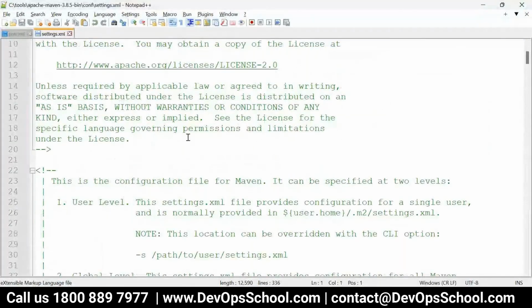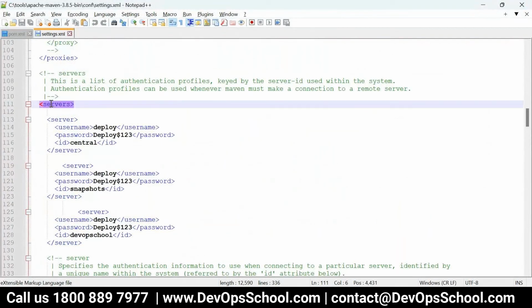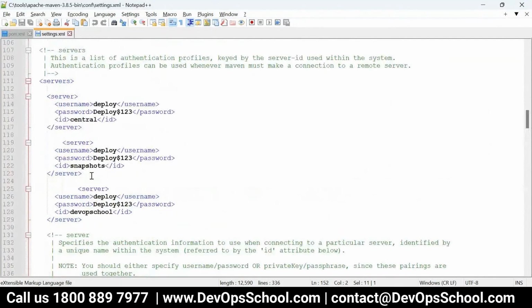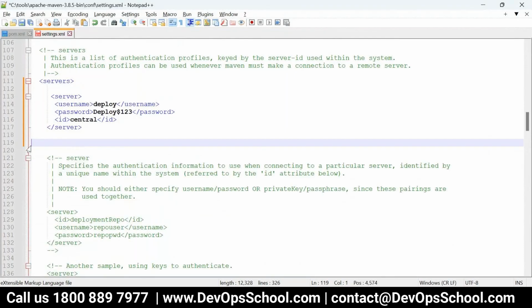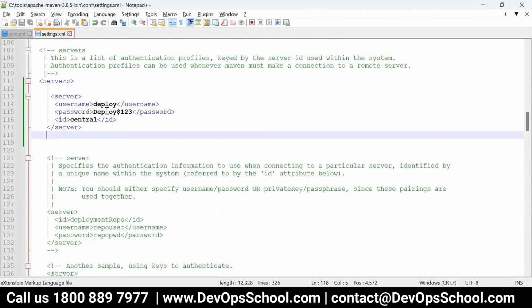Here is the file. Now you have to modify the servers component. Here it is, servers starts here and closes somewhere here. Inside that you have to add an entry. Let me delete all the remaining things. So this is the server component and the username is deploy. The password is the same. I kept it and done.